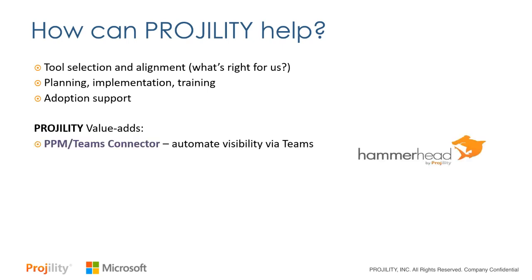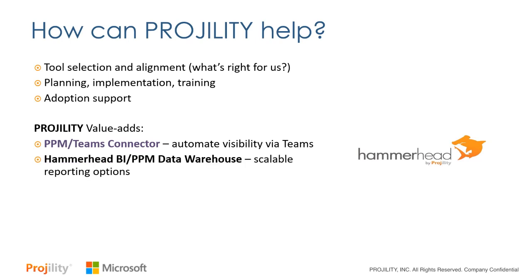Additionally, as Annie mentioned in the beginning, we do have some value-added connectors that may help. We have a connector between project and teams that can provide better visibility of the data that's in your programs and projects in Microsoft Teams. We have both a BI, Project Power BI, as well as a data warehouse that's in SQL Server to help you provide scalable reporting options at a program level and a portfolio level.